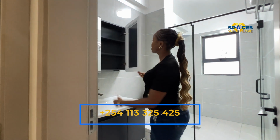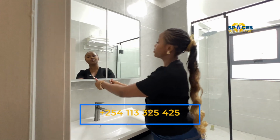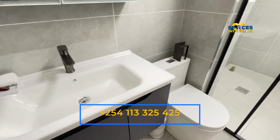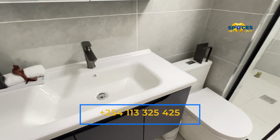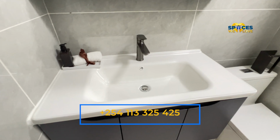We have a medicine cabinet right here. Oof, I love that. You can put your stuff here. I mean, I am just adoring every space in this house. The toilets, the sink, the colors, the doors, everything has been done really well.